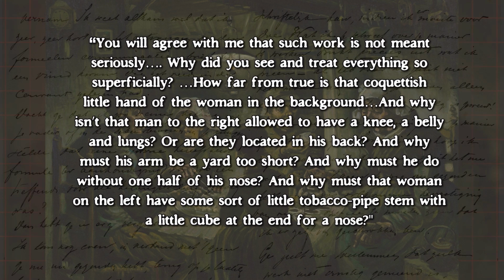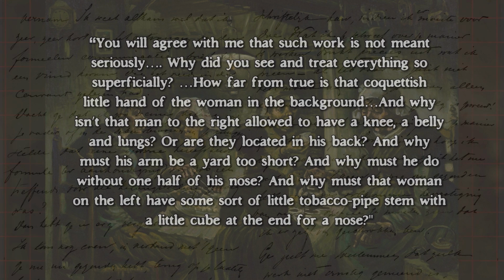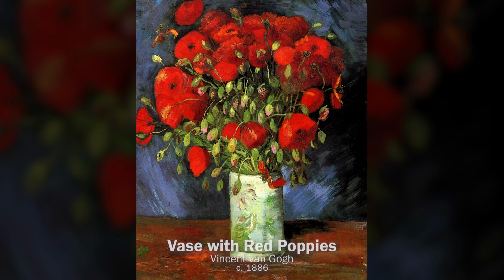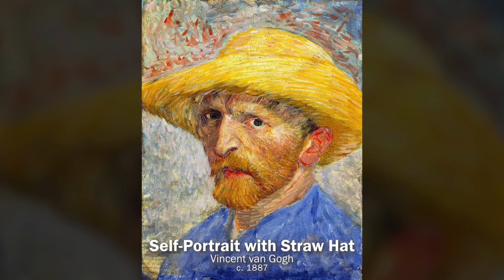Van Rappert's comments infuriated Van Gogh, and would lead to the end of their friendship. Van Gogh left for Paris the following year, where his work shifted towards the iconic bright and colorful palette that he is best known for.